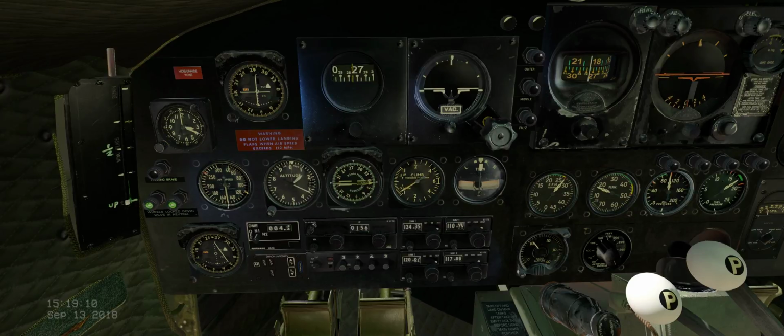I wouldn't be stupid not to get my gear down. 3 Delta Charlie, contact Limerick Tower 18.3, sorry. 18.3, 3 Delta Charlie. Yep, 18.3. I don't want to do this when I'm trying to figure this all out.